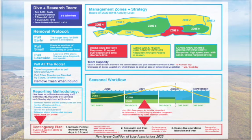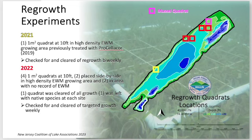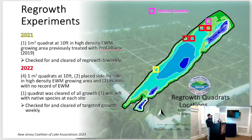So we also do some experiments on how fast the milfoil can regrow in areas where we pulled it. This started with just one quadrat. You can see in the picture behind the lake. We just started with one quadrat in a high milfoil density area. And so this whole quadrat was filled with milfoil when we first got there. We removed it all, and every other week we came and checked to see what had regrown.